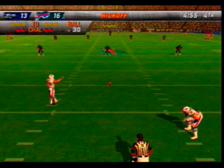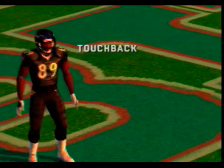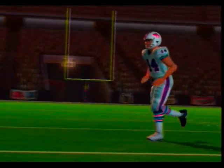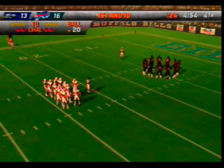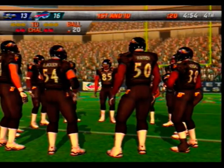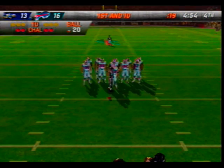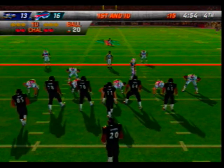Dickerson is just about ready to kick this one away. He got all of that one. This one is taken by Mack. Baltimore is trying to take the lead on this drive as they take over. Ball on their own 20. Start the drive at the 20-yard line. First and 10.